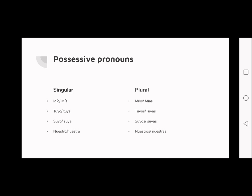Okay, possessive pronouns. The same, these can be singular or plural. So, when you want to say something like, that book is mine, that book is his, or yours, and so forth. So, instead of possessive adjectives, they become possessive pronouns. So, mío or mía, remember in Spanish, gender is everything. So, you have to identify O masculine, A feminine, and that's it. The same as before at the beginning of the course, what we saw. So, mío, mía is mine.